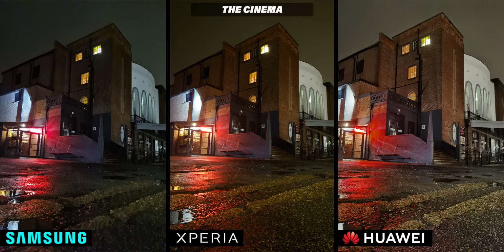But apart from that, it's doing a great job. We're not getting that horrible noise in the sky like on the Samsung photo. Then on the Huawei P40 Pro photo, again, the brightest of the three, probably the most detailed of the three, and is handling those brightest areas of the image the best.